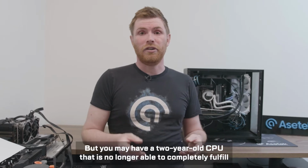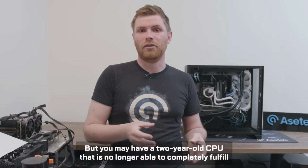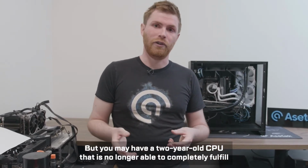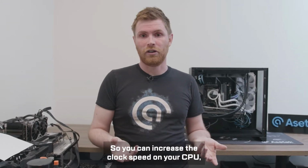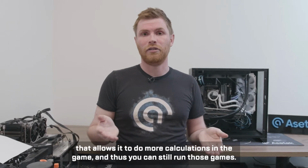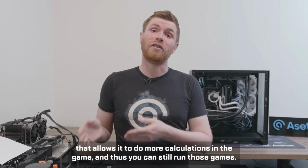But you may have a 2-year-old CPU that is no longer able to completely fulfill the requirements of AAA games in, say, 4K. So you can increase the clock speed on your CPU. That allows it to do more calculations in the game, and thus you can still run those games.